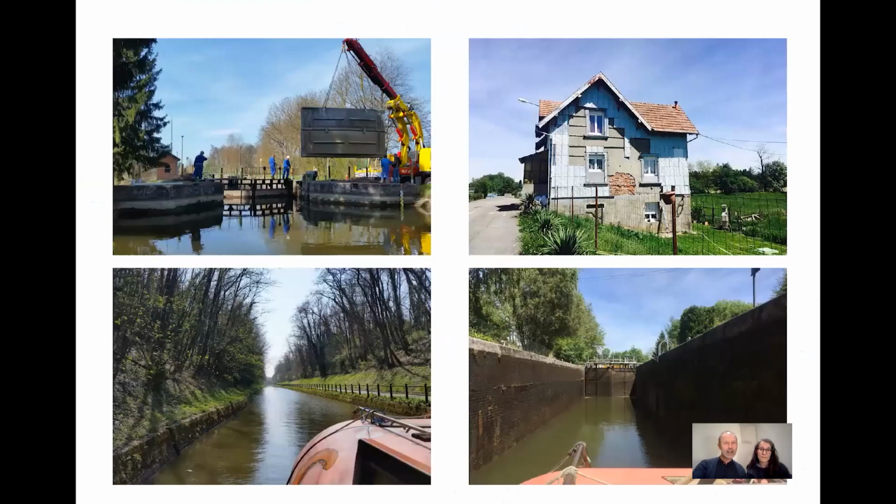French canals, this one actually. I'm pushing along and there's a crane lifting out the canal gates, because they were going to repair a canal. A canal gate, yeah. But luckily, I was just there for an hour and they said, okay, we can pause the work and let you through. So I just sneak through.